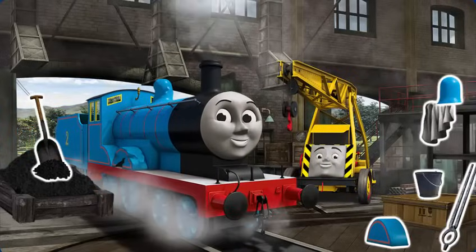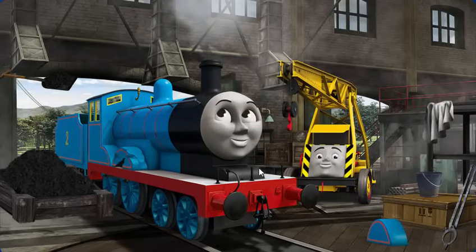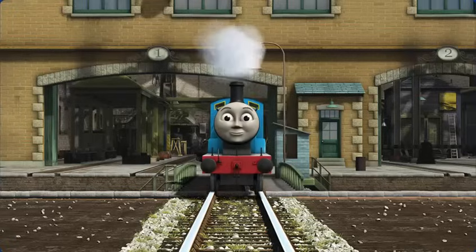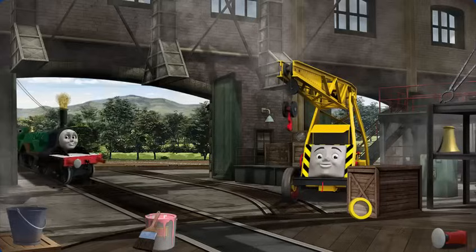Edward's wheel arch is broken and his dome is broken and he needs more coal. Great job, but there's still more to do. You fixed it! Edward is ready to be really useful again.